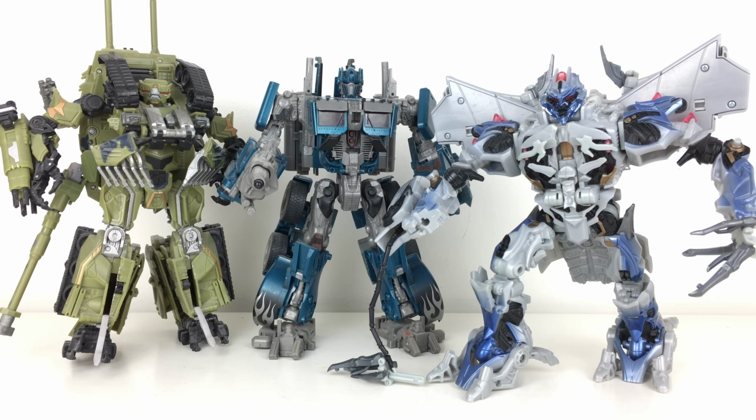I did have a full figure that I actually wanted to incorporate within this list, and that was the deluxe class Scorponok, as I absolutely loved that figure as well. However, I cannot for the life of me find him, but that figure should be on the list, and that was also a really nice figure, very accurate for its day, really durable plastic, a very substantial size, and it had probably one of the best automorph gimmicks of all time. So without further ado, let's swiftly move on to the Transformers Revenge of the Fallen picks.